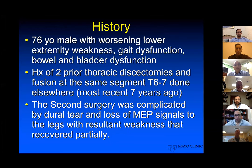But this is a very nice 76-year-old male that came to me with essentially worsening thoracic myelopathy. So he had lower extremity weakness, gait dysfunction. He had bowel and bladder dysfunction, couldn't hold his urine. He had a history of two prior thoracic discectomy surgeries done elsewhere at a different institution. They were both done by a very good surgeon.